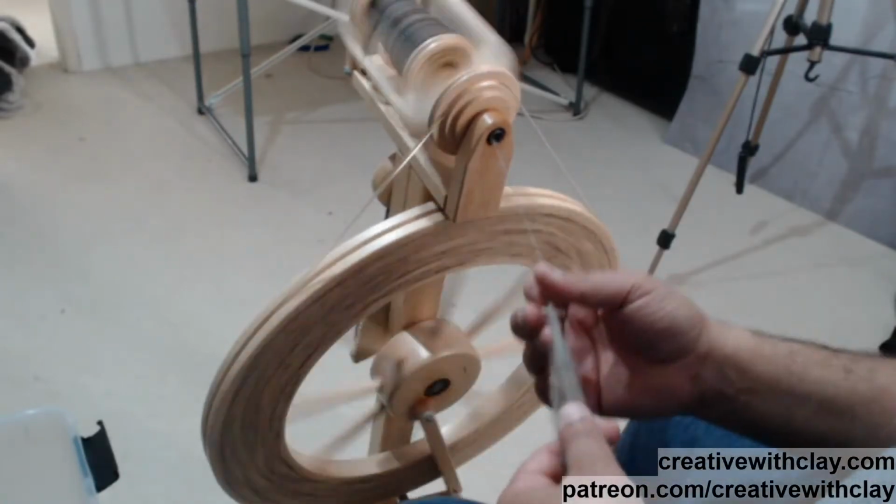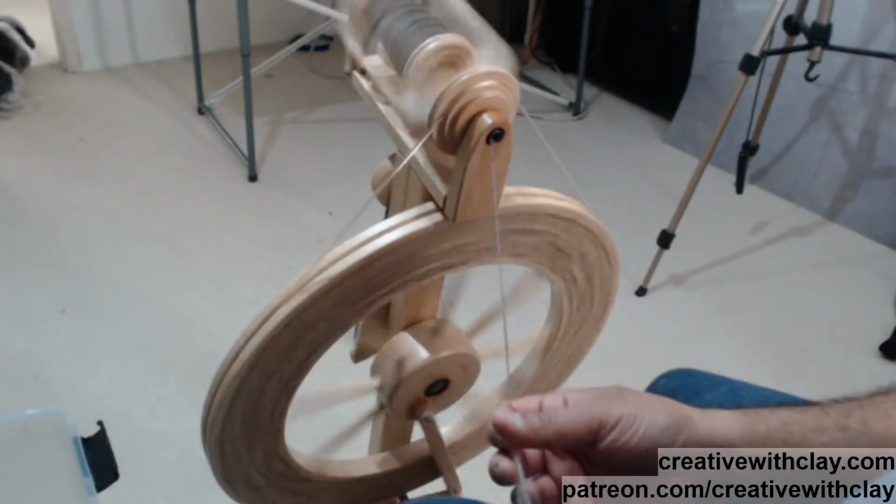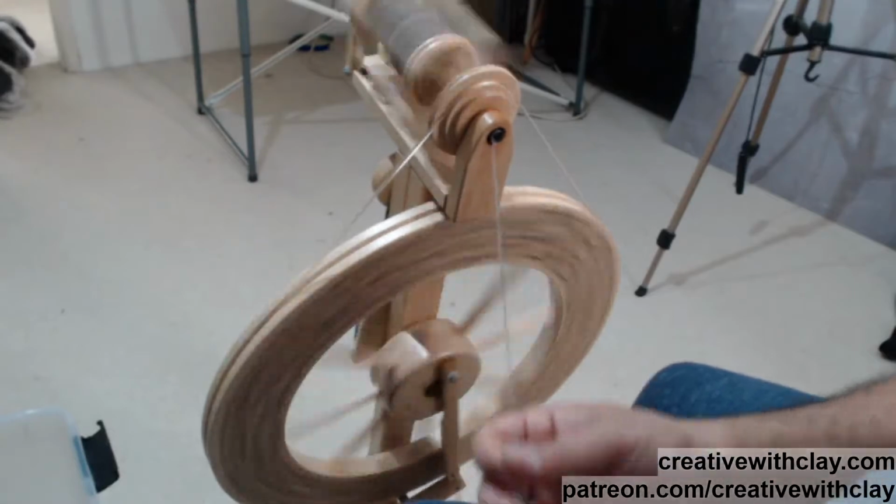But yeah, if I want a nice, clean, singles-looking yarn, I just core spin it.